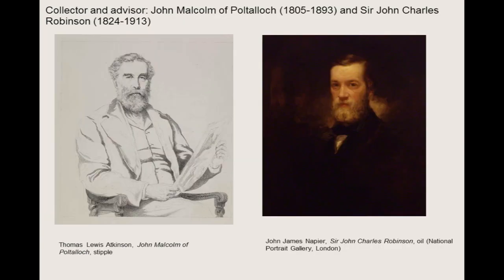Thinking about probably the most important collection to the British Museum, it is offered by this man on the left, John Malcolm of Poltalloch, who's a Scottish laird whose family were rich from sugar plantations in the West Indies, but he also makes a huge amount of money from land speculation in Australia. And he begins, following very much in the pattern of Lawrence, by buying the collection of the man on the right, John Charles Robinson, who is really the equivalent of Ottley. He's the great expert of his day.